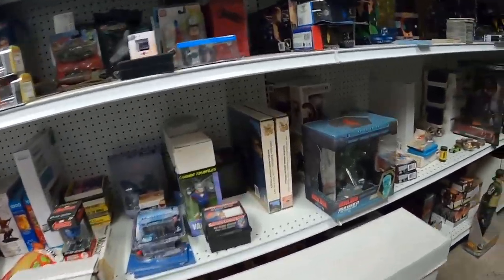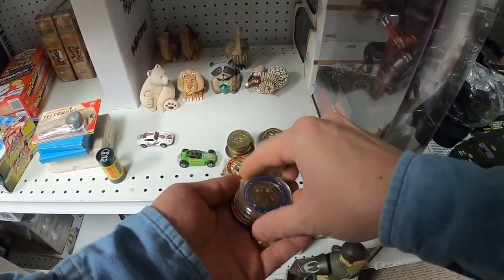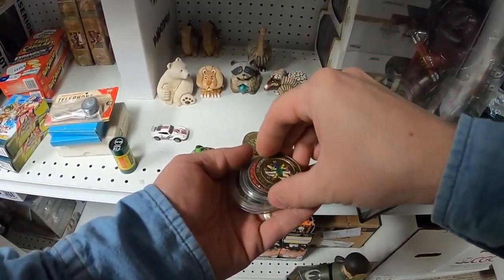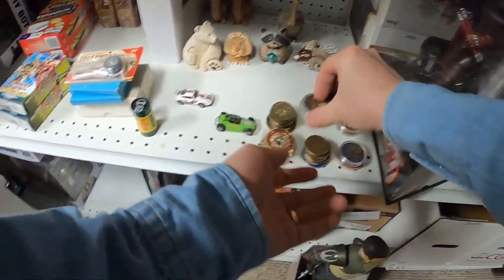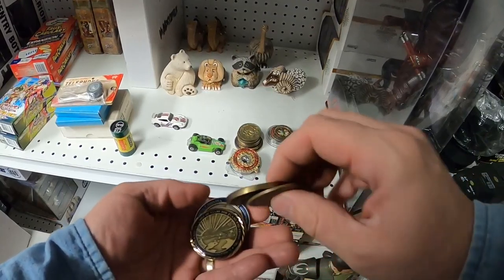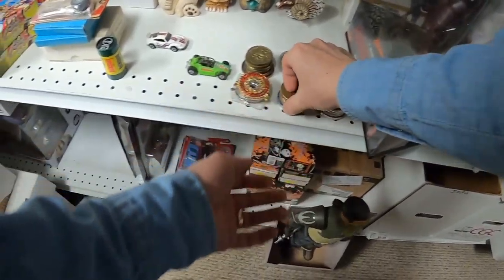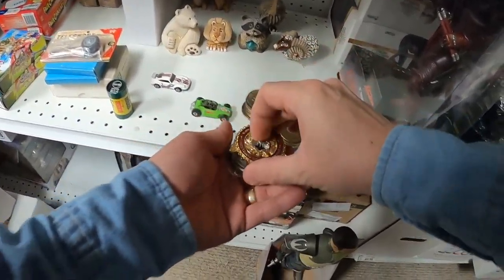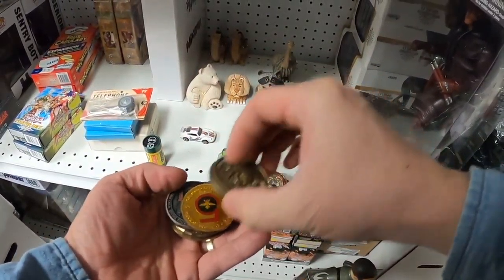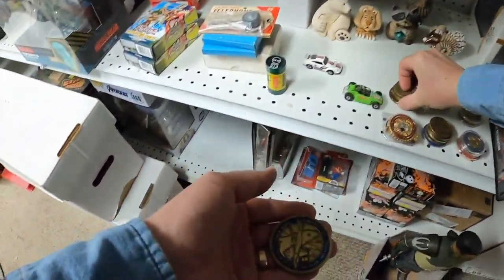Let's see. These are my little stacks. Bring me a little stack. Yep. Isn't that always the way? Alright. There we go. Last coin, too.